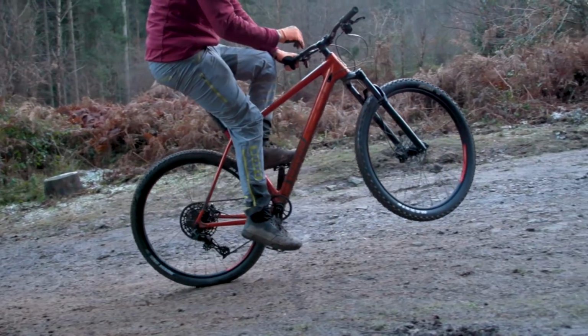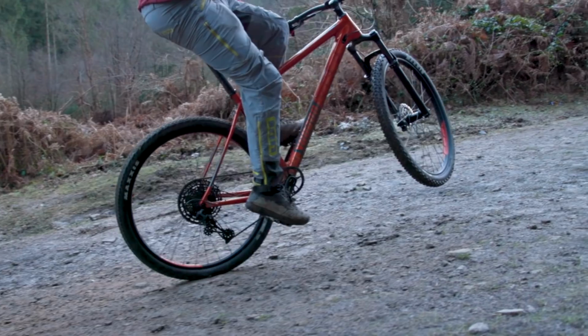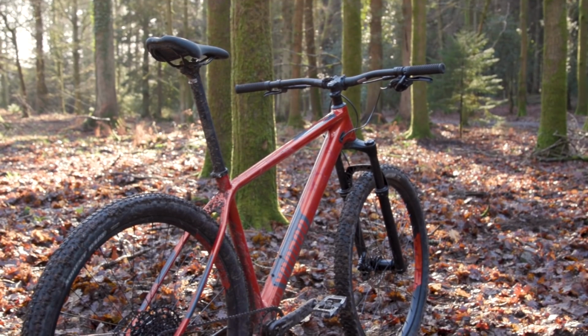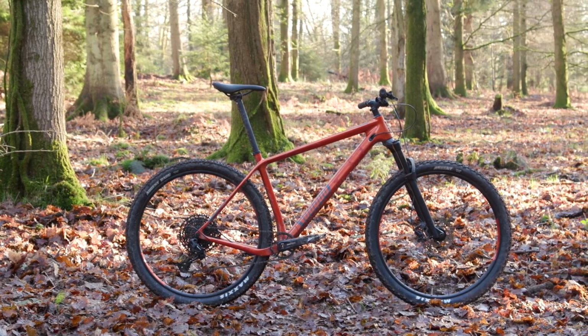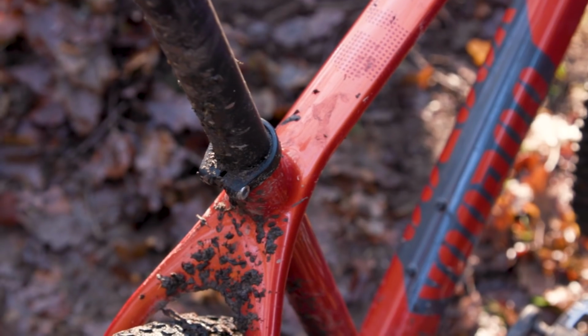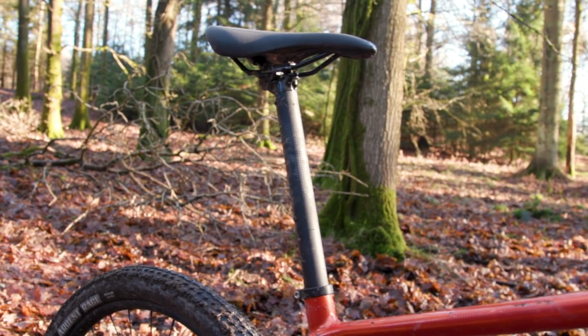But the thing that really impresses me about the Bizango is the geometry. It's got 4 sizes in the range, from small to extra large, which is what we have here. The geometry is kind of halfway between a really modern cross-country race bike and more of a trail hardtail. That means you get 425mm chainstays and a 73-degree effective seat angle, and those numbers are pretty par for the course for a modern cross-country bike.